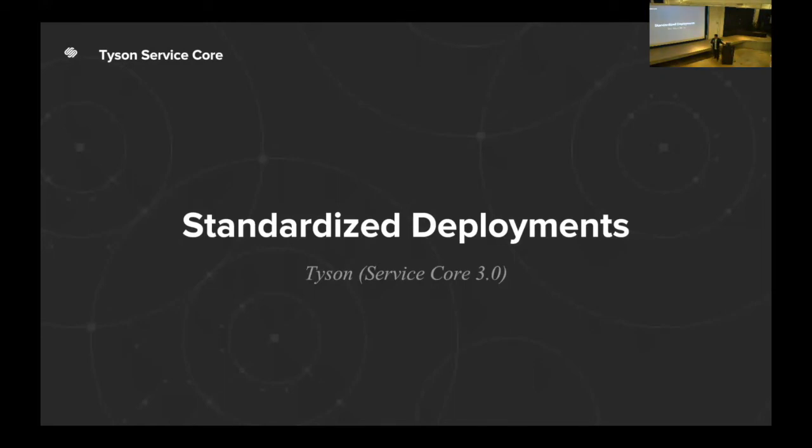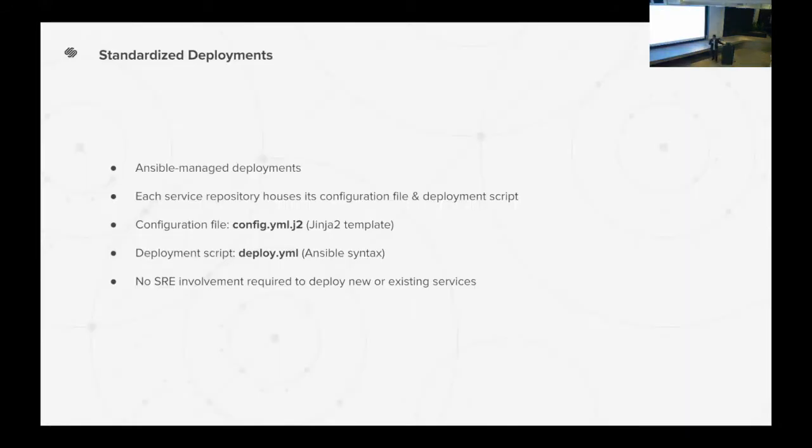Next thing, standardized deployment. If you're gonna build a service, you have a Java code base, you wanna build it, you have your Gradle config file and everything, and it knows how to build itself. After you have generated an artifact in a WAR file or a jar file, you wanna push it somewhere. We control all of that for you and give you Ansible managed deployment. Each service repository houses not only its configuration file, but also its deployment script. Configuration files are Jinja 2 templates based on Ansible, and deployment scripts are just another YAML file that is in Ansible syntax, and we'll see examples of those.